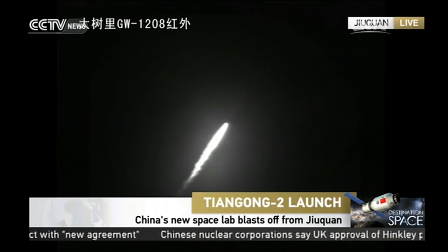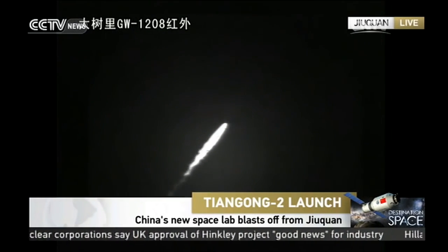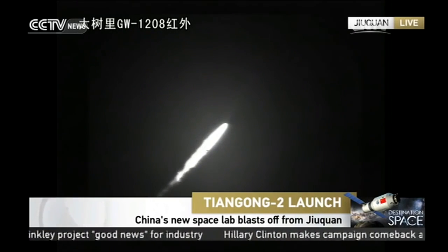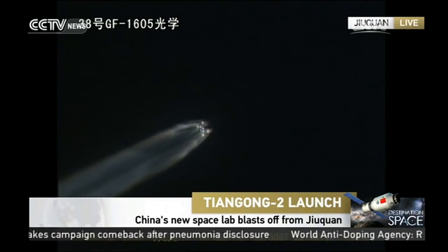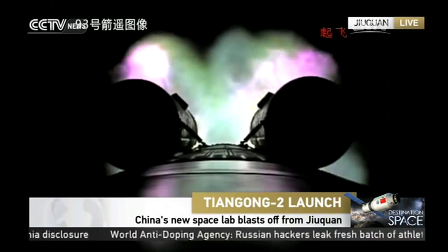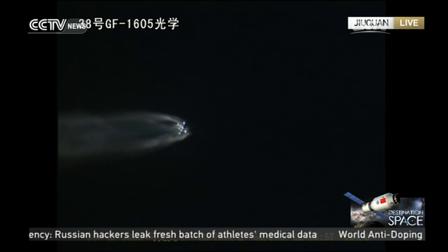Looking from the trajectory of that rocket, Professor Yang, what can you tell us? Well, from this video, it is very normal. And the first critical point is the separation of the four liquid rocket boosters. You can see that maybe from this camera, from the view from the launch vehicle itself.